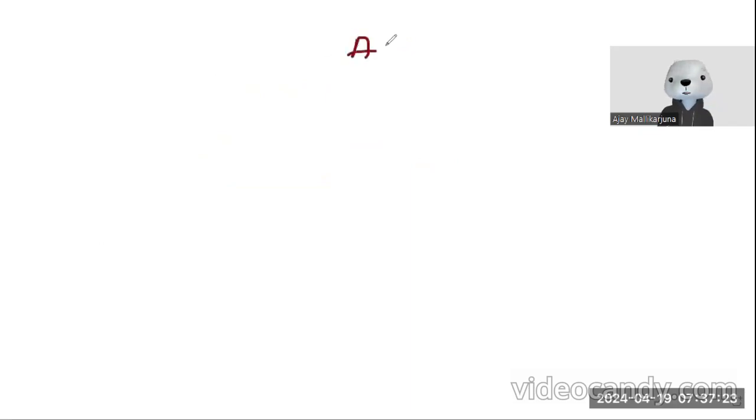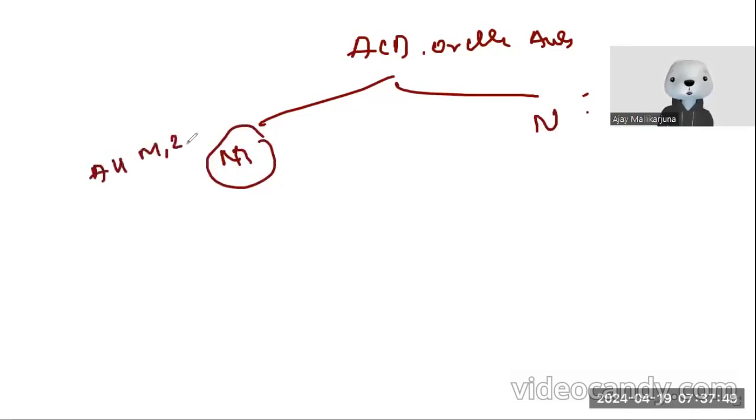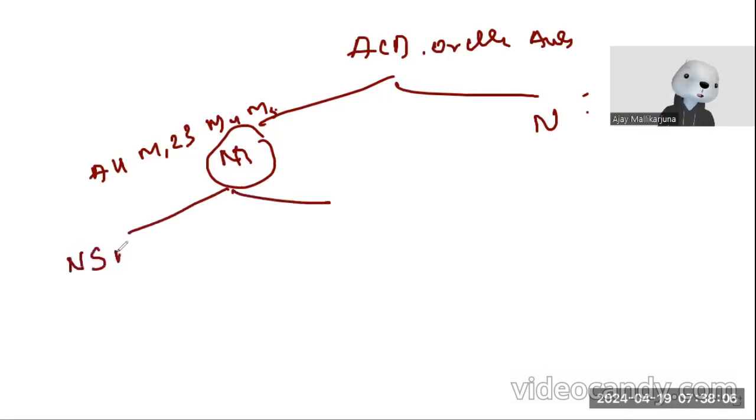So I want to discuss some anticholinergic drugs. What are anticholinergic drugs or cholinergic antagonists? There are two types: nicotinic and muscarinic. Muscarinic means all M1, M2, M3, M4, M5 receptor blockers. Anti-muscarinic drugs block all M1 to M5 receptors. They are of two types: non-selective muscarinic anticholinergics and selective muscarinic anticholinergics. Non-selective anti-muscarinics are atropine, for example, and scopolamine.